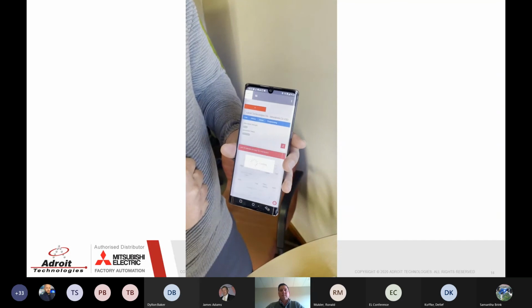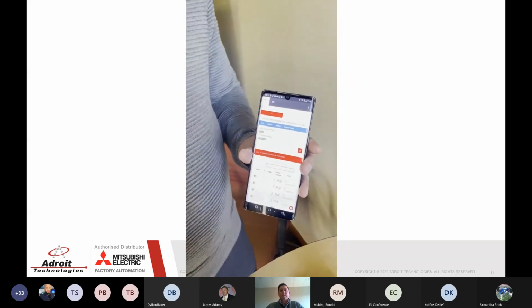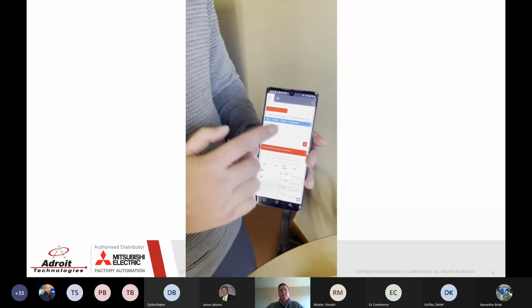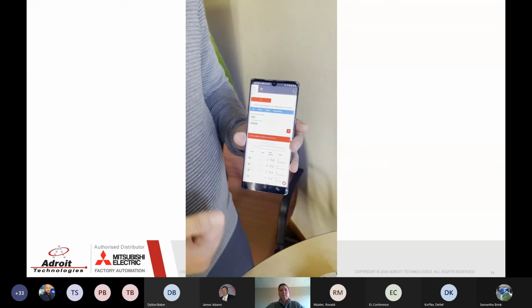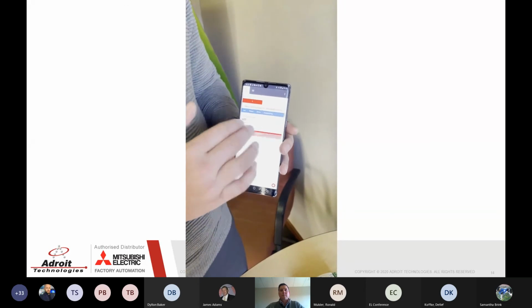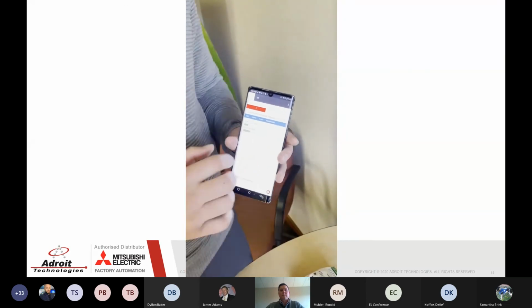On the errors tab, also very nice from a support perspective, whether you're an SI supporting an end customer or ourselves supporting you, we can connect to your drive remotely, and we can actually see the error codes that are being displayed on your drive. So we can see the error codes, check the manuals, and then maybe go into the programming side of things and read the parameters that are maybe influencing or creating the errors.